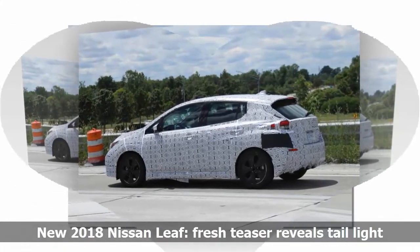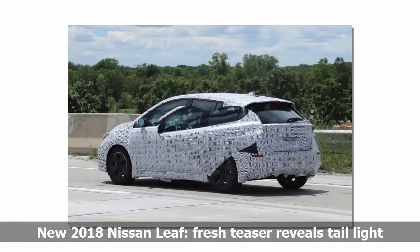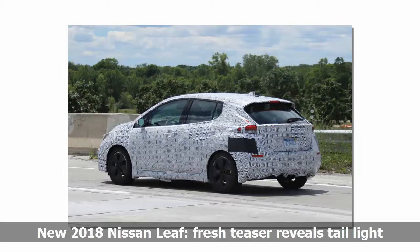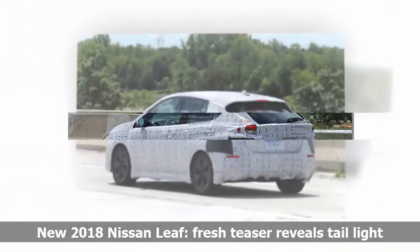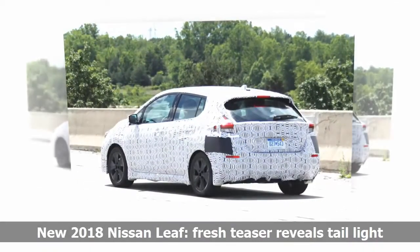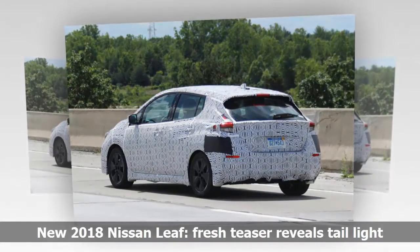Nissan has released a series of teasers ahead of the car's debut, the latest detailing the new e-pedal feature. The e-pedal can be toggled on and off via a switch near the drive selector, and when switched on, Nissan says that the accelerator becomes the only pedal the driver requires for 90% of their driving needs.